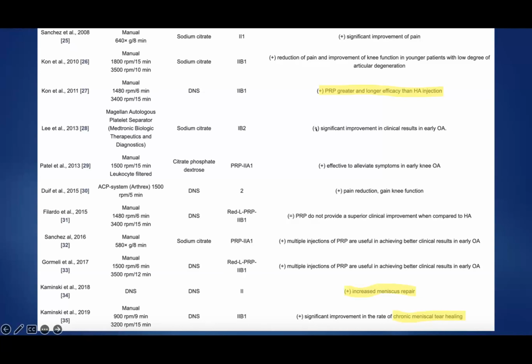There was one study where PRP did not provide a superior clinical outcome compared to hyaluronic acid. Most of the studies that used it for early ONFH showed PRP seems to have a good functional outcome. Korn et al. in 2011 found longer efficacy of PRP than viscosupplement injection. Kaminsky et al. in 2018 also found increased propensity for meniscus repair, even in chronic tears.